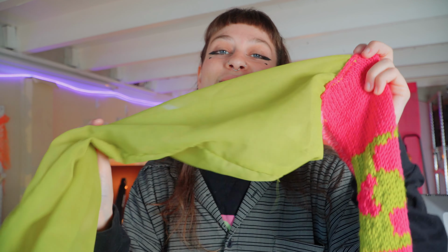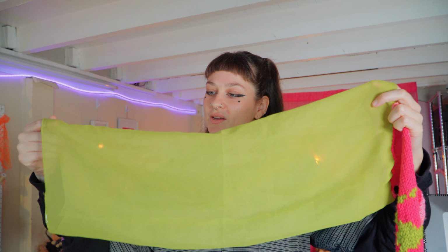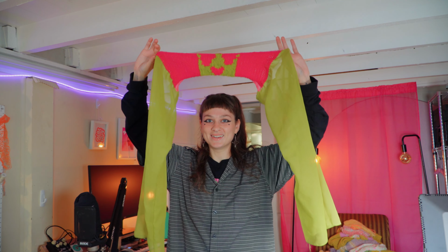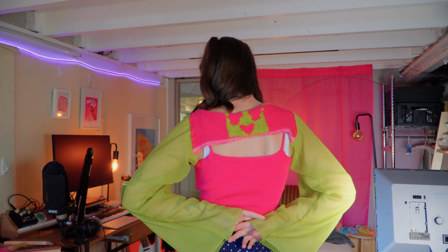But I also sewed onto my knit, which was very risky for me and scary. I made these little sleeves from this green organza and sewed them onto the panel. And so it made this cute little bolero. This comes as a set together. It's made from, I think it's all just 100% merino, this one actually.